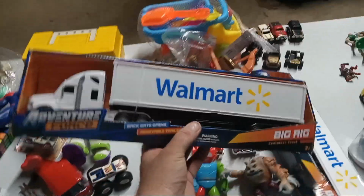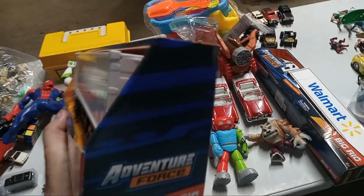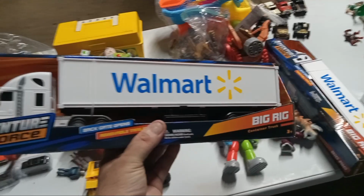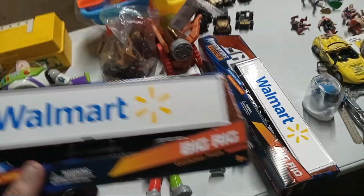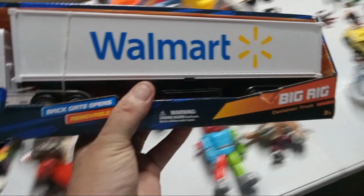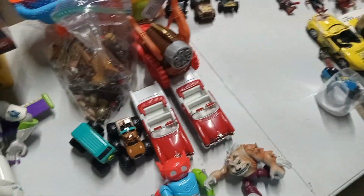So I wound up picking up three of these Walmart trucks. I didn't want these. He basically forced me to buy them. So I bought them. I gave one to my son. He actually unloads trucks at Walmart. So I told him, Walmart card, they want you to unload a truck, and I threw one at him. I ain't gonna tell you what he told me, but I thought it was kind of funny.